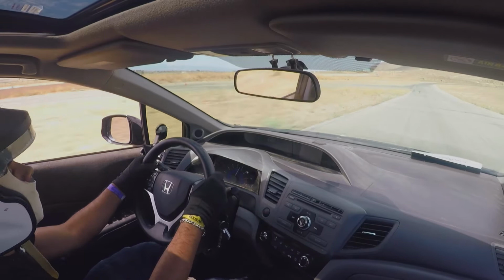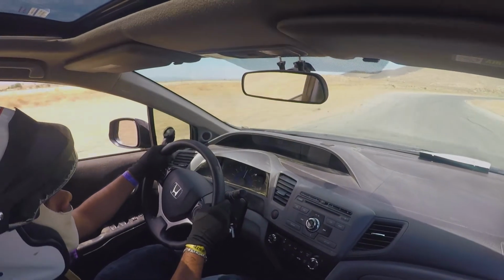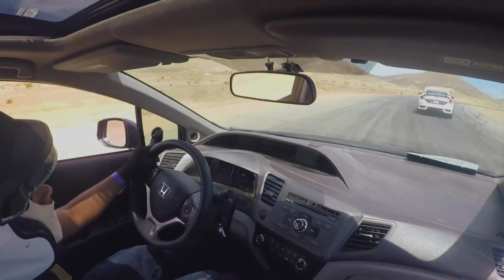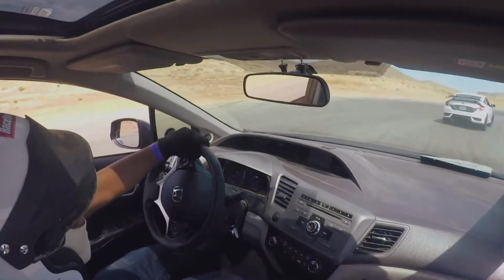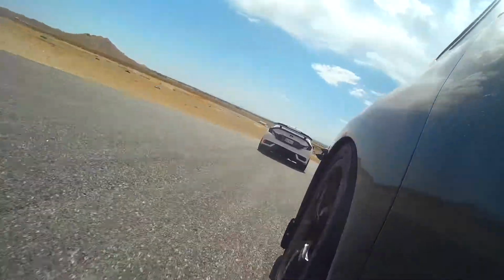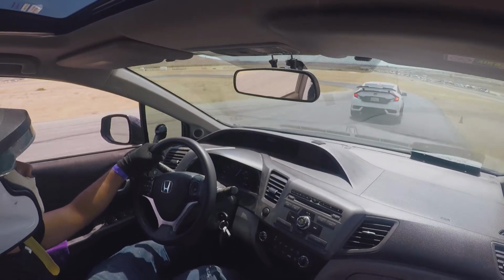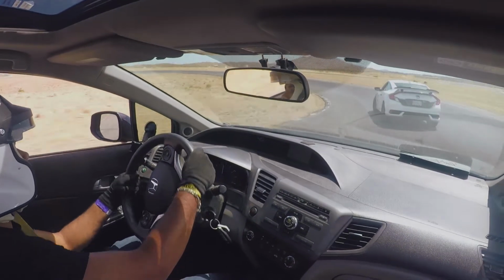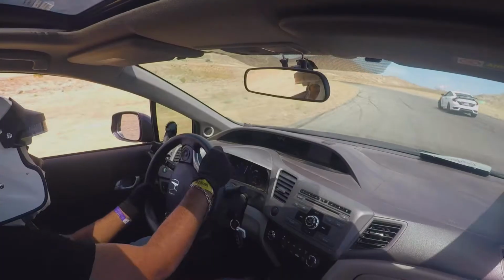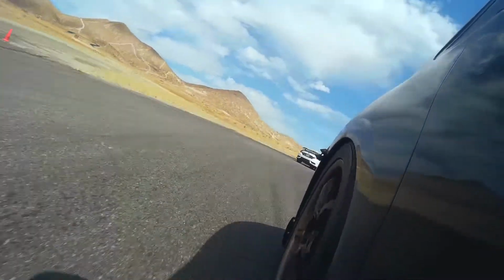I also got to chase after a 10th Gen SI after we drag raced the front straight and he cut me off right before the first turn. He definitely had more power than me, but I kept up as well as I could.